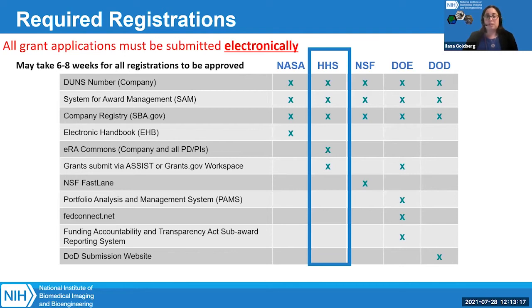The PA announcements, which I will tell you about later, include all of the information as to how to register for each of these systems online.